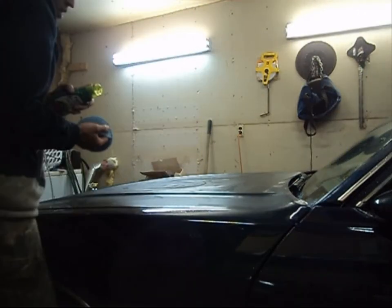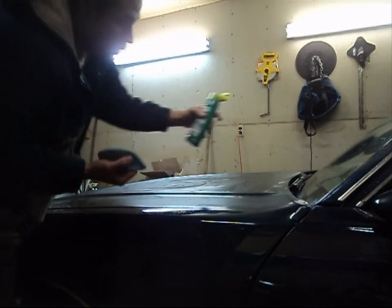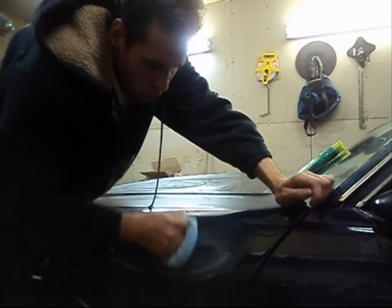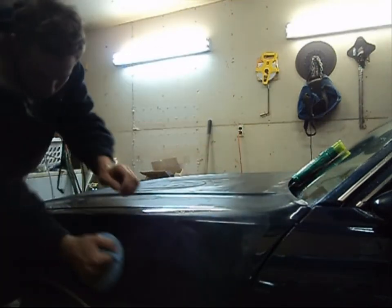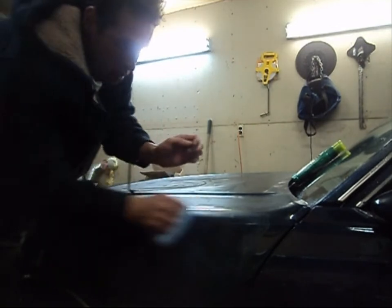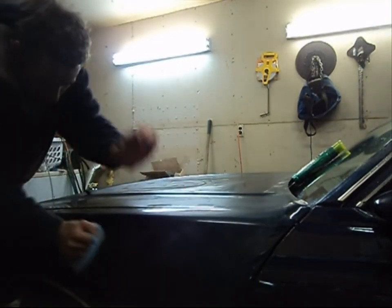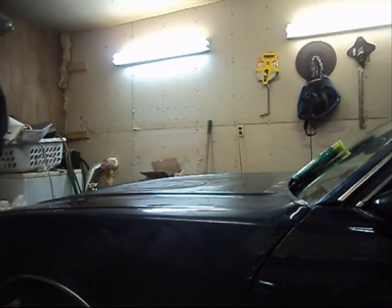Now, I'm going to do the quarter panel at the same time here. Let it dry to a haze. It might take a while to dry to a haze. I really don't have the room in the garage at normal temperature. It's actually pretty damp and cool in here right now because I had the furnace off all day. But I'll go ahead and wax it the way I normally do.